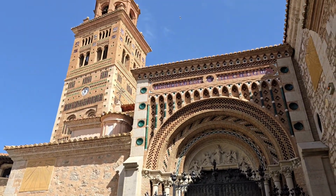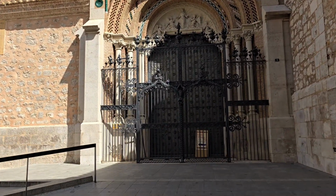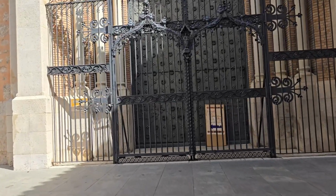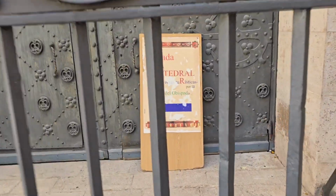Yay! So I found it. Oh wow! Oh, that's gorgeous, isn't it? I don't know if it's open, what time it's open. Something about visits via the plaza. I don't know, let's have a look around the corner.